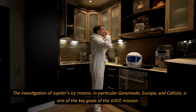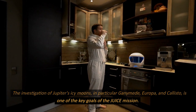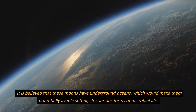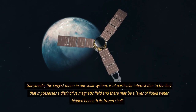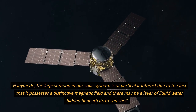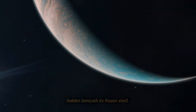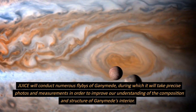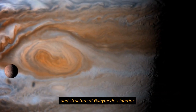The investigation of Jupiter's icy moons, in particular Ganymede, Europa, and Callisto, is one of the key goals of the JUICE mission. It is believed that these moons have underground oceans, which would make them potentially livable settings for various forms of microbial life. Ganymede, the largest moon in our solar system, is of particular interest due to the fact that it possesses a distinctive magnetic field and there may be a layer of liquid water hidden beneath its frozen shell. JUICE will conduct numerous flybys of Ganymede, during which it will take precise photos and measurements in order to improve our understanding of the composition and structure of Ganymede's interior.